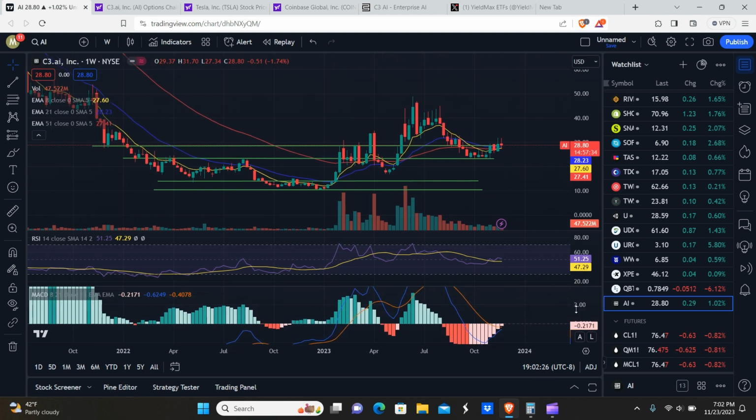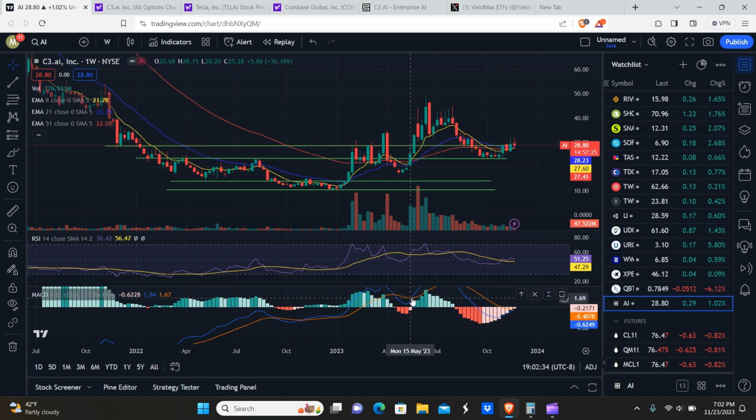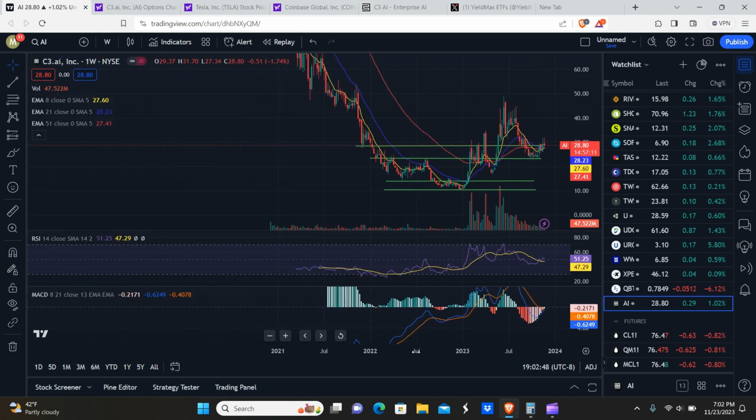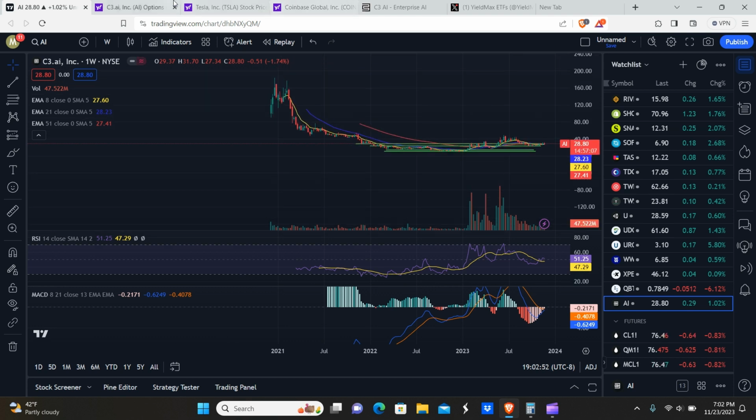So as you guys can see here on the MACD, we are about to have another golden cross on C3AI. Last time we saw that was basically back here. And you guys can see that the price absolutely ripped to the upside, and same thing back here. The price, once again, also ripped hard to the upside.